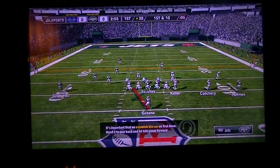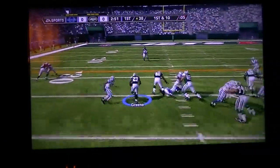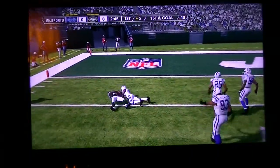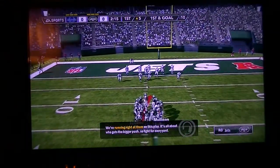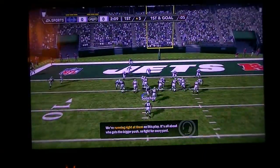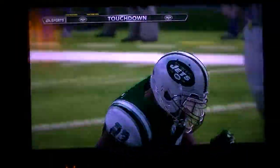Big game through the air. Green gets the carry left side. The stop was made by Kelvin Hayden. And you can see a defense, when they get gouged for a big run like that, they all start looking around and thinking, whose gap was that? Who gave up that big hole?